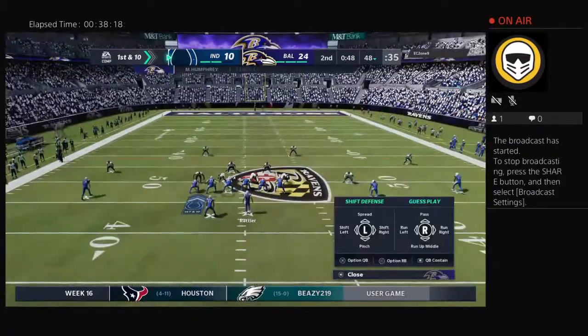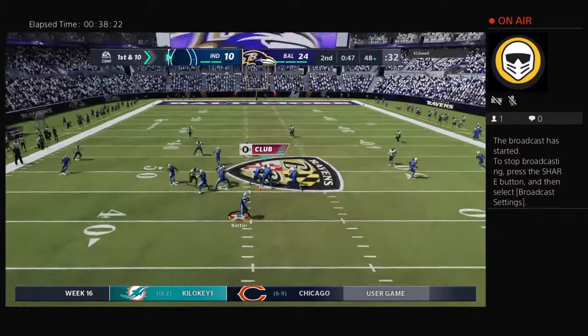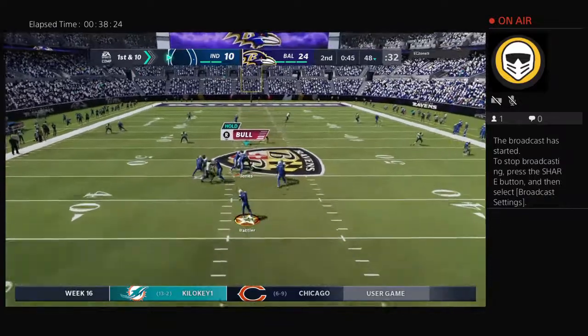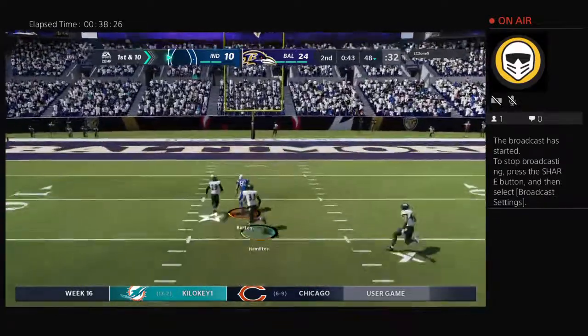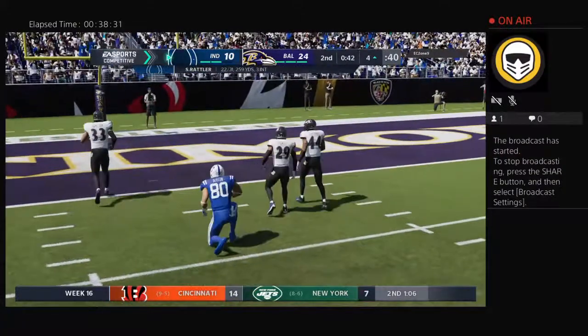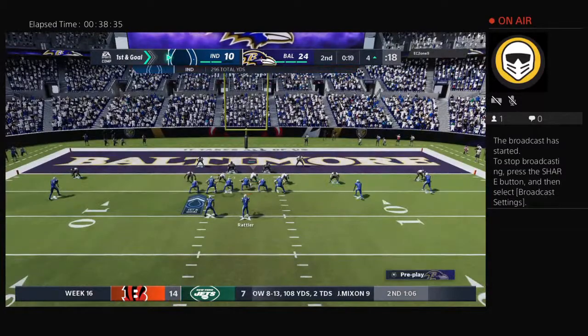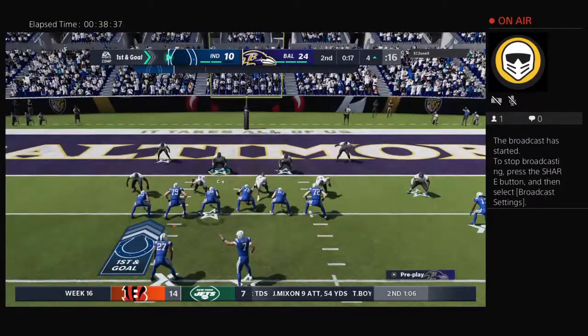So one play, and they're already just shy of midfield. Now a shotgun snap as they'll look to throw. He's going to look deep. This is caught inside the 15. And he takes it down deep into enemy territory. A big play there just before halftime.